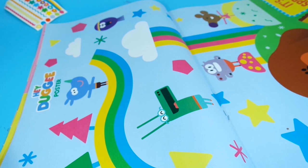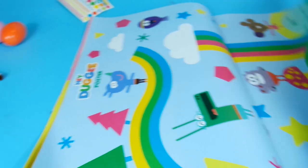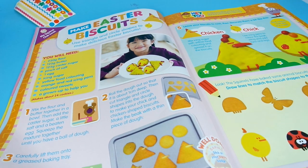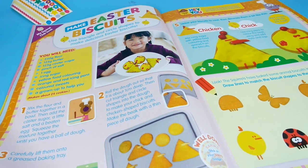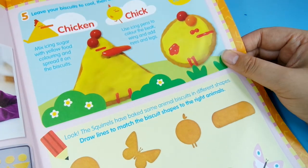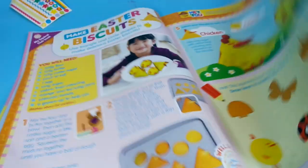You're decorating your eggs. They look really cool, by the way. Oh, look at this, Easter biscuits. This is cool. You can make this at home. You can make the chicken eggs. And you can always cut out triangles. You don't need a cutter. You can always use the knife to cut them out if you want.